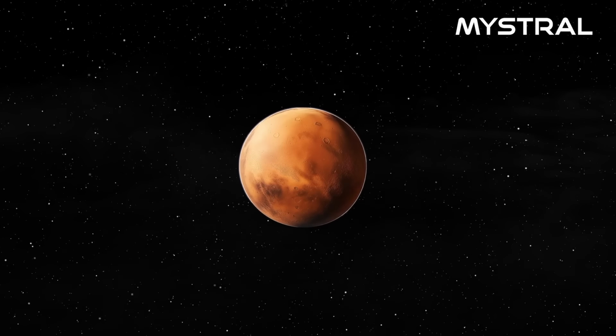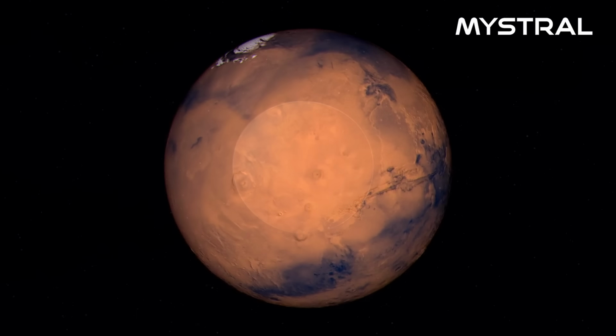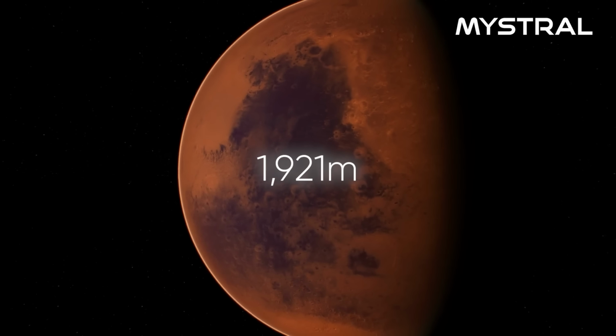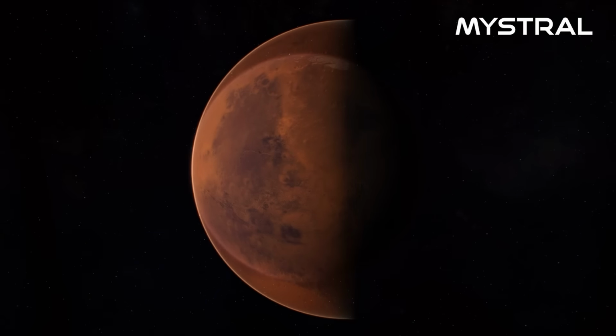Zhurong was originally designed for 90 Martian days, that's roughly 3 Earth months. But the rover far exceeded expectations. It operated for 1 full Earth year, traveling 1,921 meters across the Martian surface.